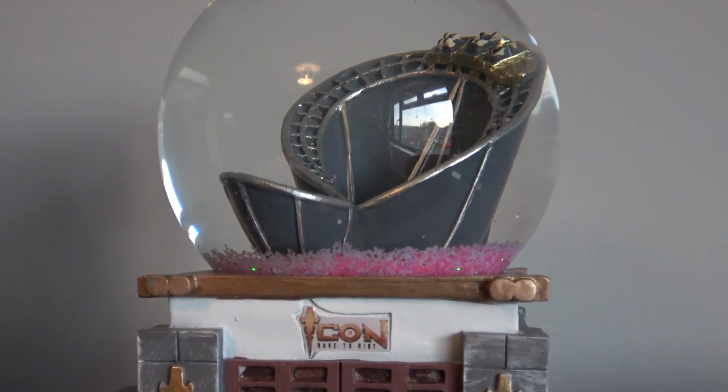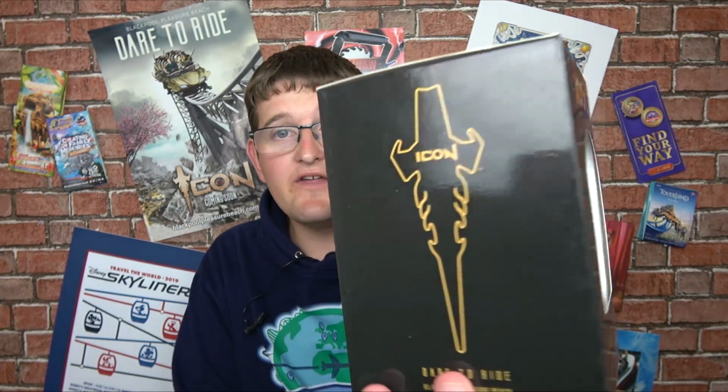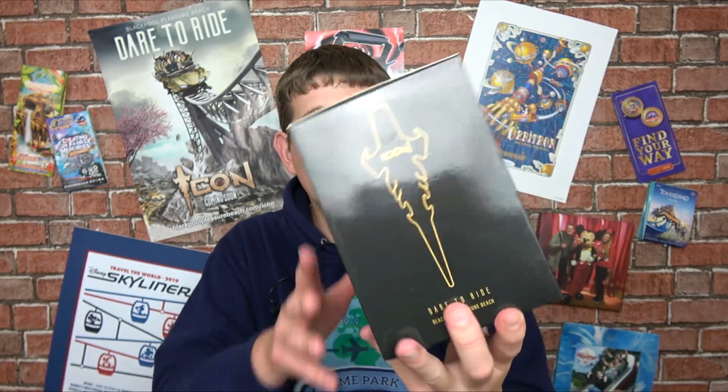However, it's still a really nice item that they sell. You've got the Icon logo, the dagger on the side, and on the back as well, of course, a picture of what it is. I like how they put that on the back, because if you're in the shop, you can pick it up, have a look on the back and think, oh, that's exactly what it looks like on the inside. But yeah, there you go, some lovely items.